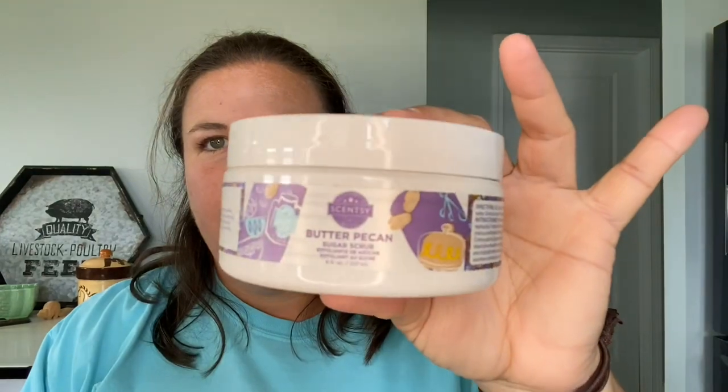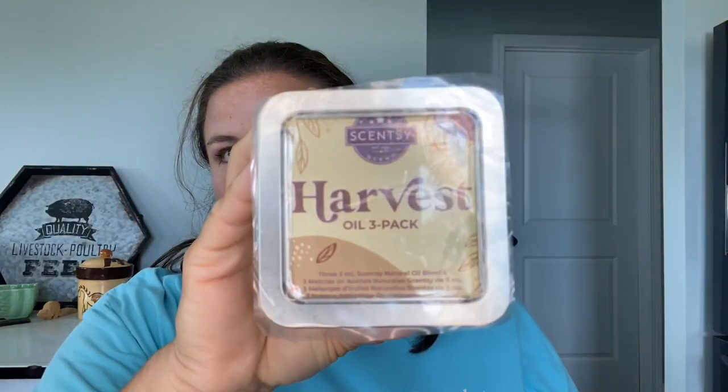All right, and for a customer, she got the butter pecan sugar scrub. So, she's going to love that. And she got the harvest oil 3-pack. What is that? It is for our diffusers. They come in little 5 milliliter bottles. And the scents are rosemary shortbread, matcha chamomile, and graham cracker crumble. And they come in this cute little tin. They're $17 for the three of them. Those are still available.